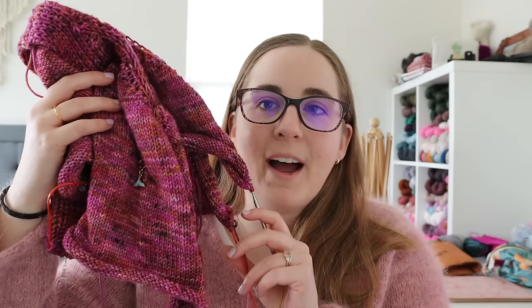I am also still in the mood of wanting to cast on more projects, but I feel like if I put in a decent amount of effort on this each week, this will probably be my next knit that will be finished. So we'll see. So that's the update on my cardigan.